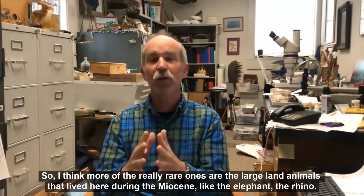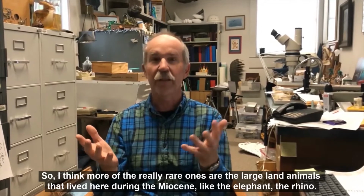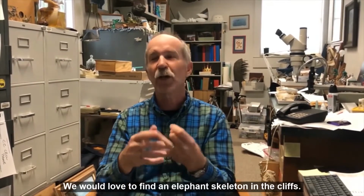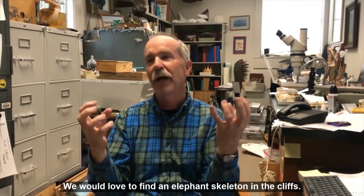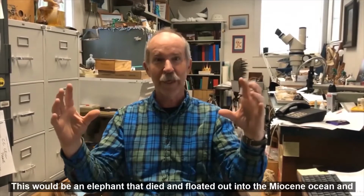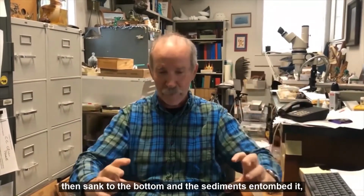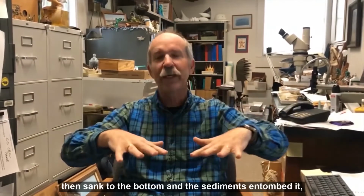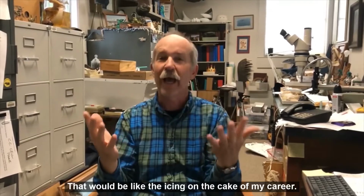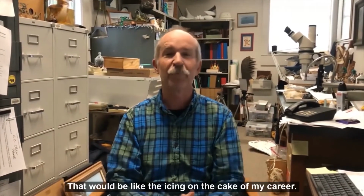So I think most of the really rare ones are the large land animals that lived here during the Miocene, like the elephant, the rhino. We would love to find an elephant skeleton in the cliffs. This would be an elephant that died and floated out into the Miocene Ocean and then sank to the bottom, and the sediments entombed it. And now, 15 million years later, we were to find it. That would be like the icing on the cake of my career.